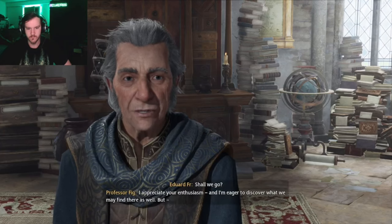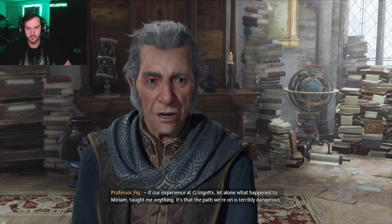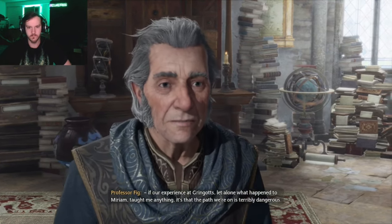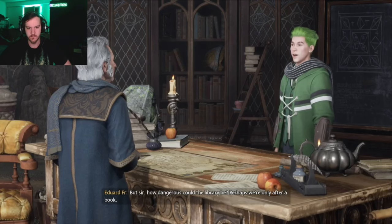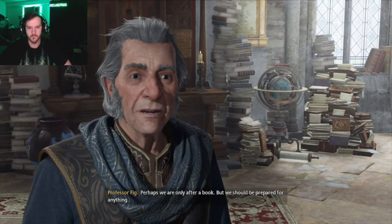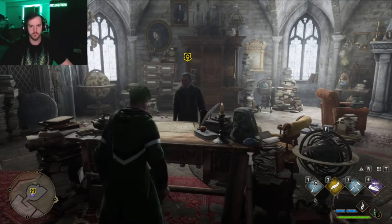Shall we go? I appreciate your enthusiasm, and I'm eager to discover what we may find there as well. But if our experience at Gringotts, let alone what happened to Miriam, taught me anything, it's that the path we're on is terribly dangerous. I'd like you to work with Professor Hecate a bit before we continue. But sir, how dangerous could the library be? Perhaps we're only after a book. Perhaps we are only after a book, but we should be prepared for anything. Once you've honed your defensive magic further, come and see me. Okay. I'll let Professor Hecate know to expect you.